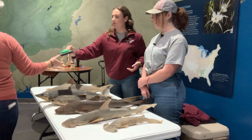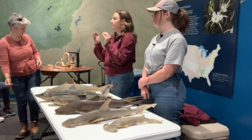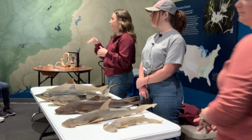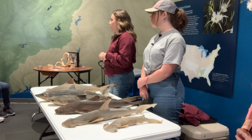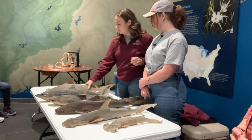Would it be okay to touch? Yeah, absolutely. So delicate. Yeah. And each species has a little bit different of a shape of that scale, but they're all really protected. You can see how they all lay on top of each other. So they do have scales. They're modified scales. Anyone else have any ideas?